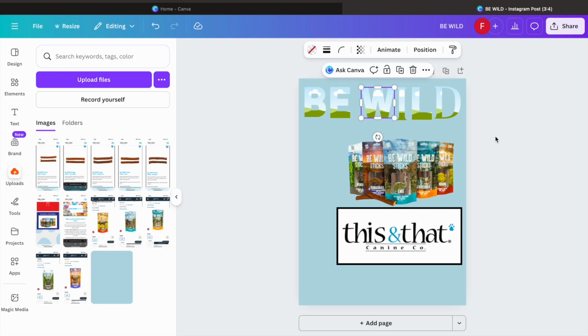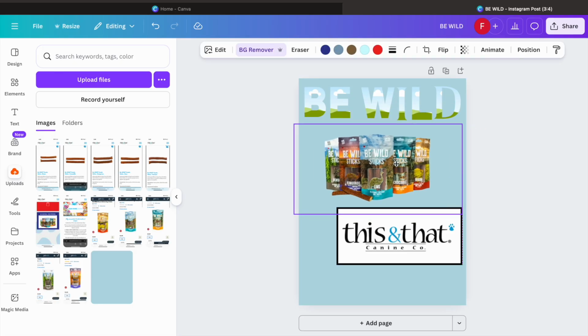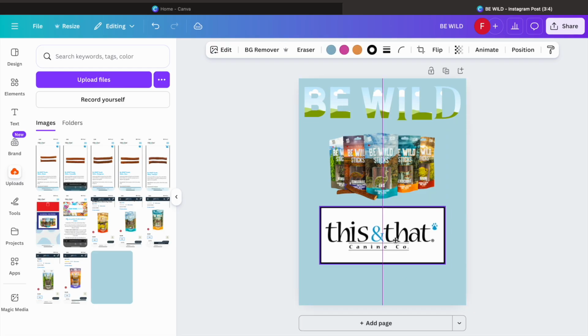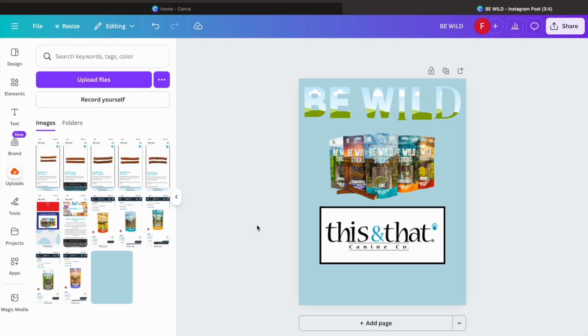Obviously, my sizing was a little off. I had to resize some things and it's still not very great. But basically that's all I'm doing right now, just figuring out the layout that I want. And I think it did turn out cute.